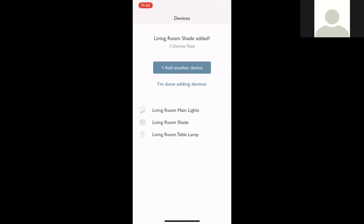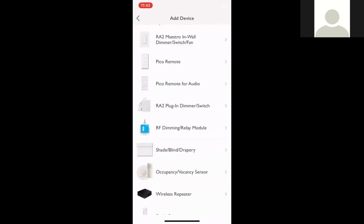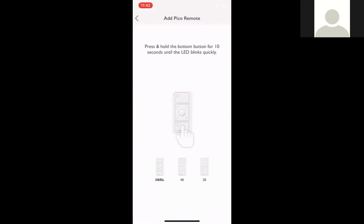And then our last device will be our home and away Pico. The home and away Pico is really nice because you can put it by your foyer or your entry. And so when that homeowner's leaving, they can just press home or they can press away. They're cool too because you can put them in your car for your car visor as you're pulling up or leaving your home. You can press whatever scene you want for those home and away buttons. So we're going to hit 2 buttons and then we're going to press and hold the away button on this Pico.